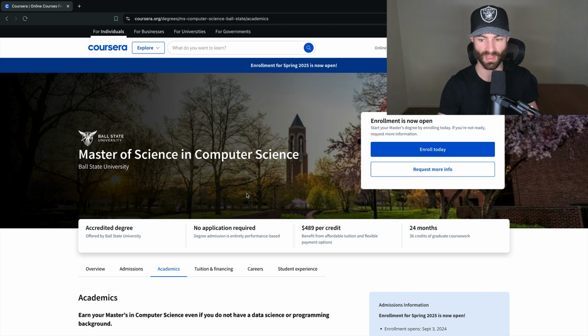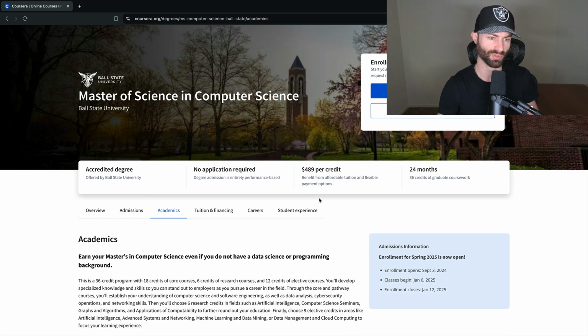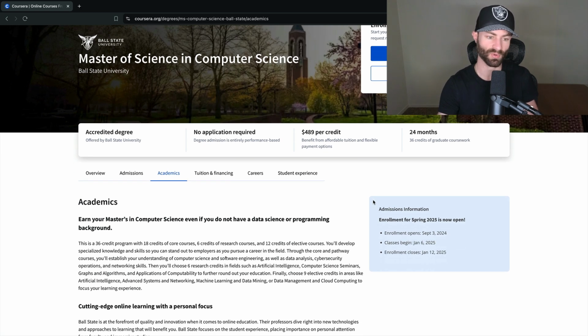$19,000 is not that bad. 24 months is not too bad either for a school like this. If you're going to a lesser well-known school, you do want to graduate in 21 months or less. But if you're choosing a well-known school with a great reputation like this, 24 months is perfectly acceptable, and so is $18,000. Great school.